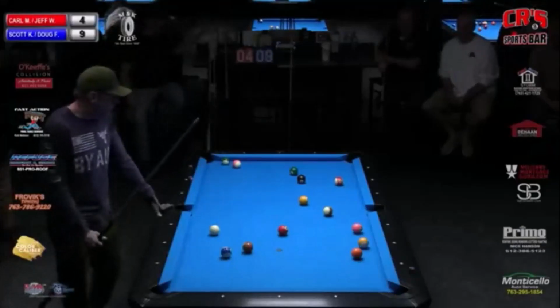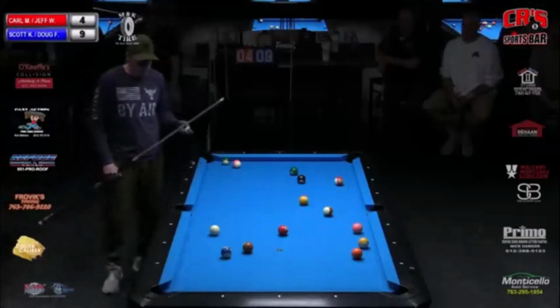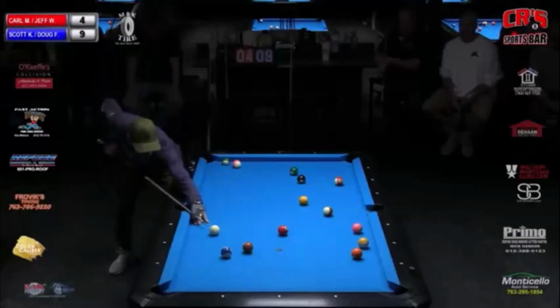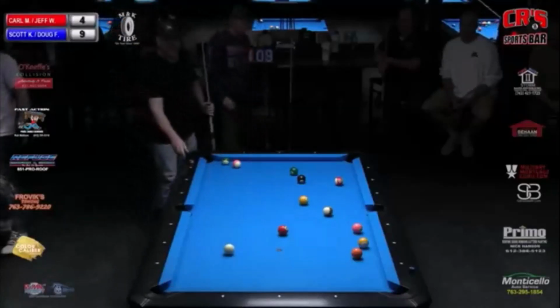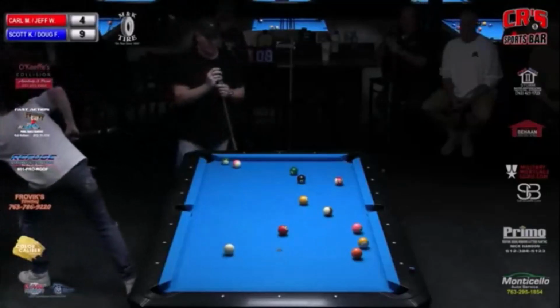So solids is pretty runnable. The only thing to deal with here would be the 4-ball. And I think it's open still, but I kind of like solids here better now, 'cause now the 3 should set you up for a good shot from the 5 to move the 9. And that should open up the 4.